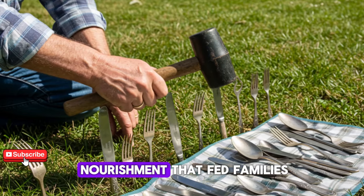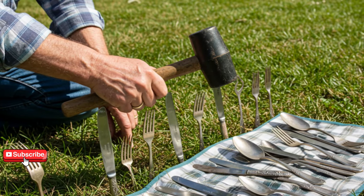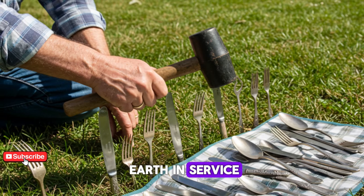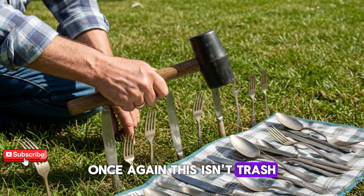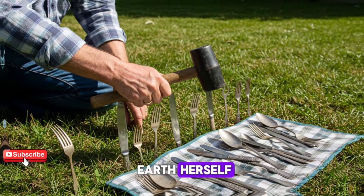These were tools of nourishment that fed families, stirred soups, served birthday cakes. Now they return to earth in service once again. This isn't trash. This is tradition, a table setting for the earth herself.